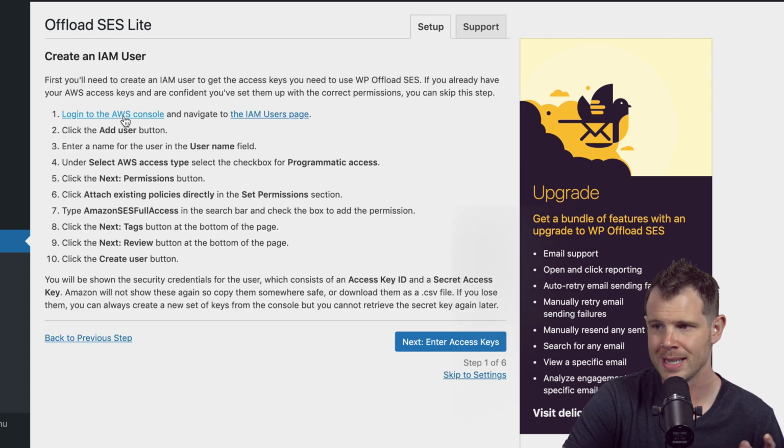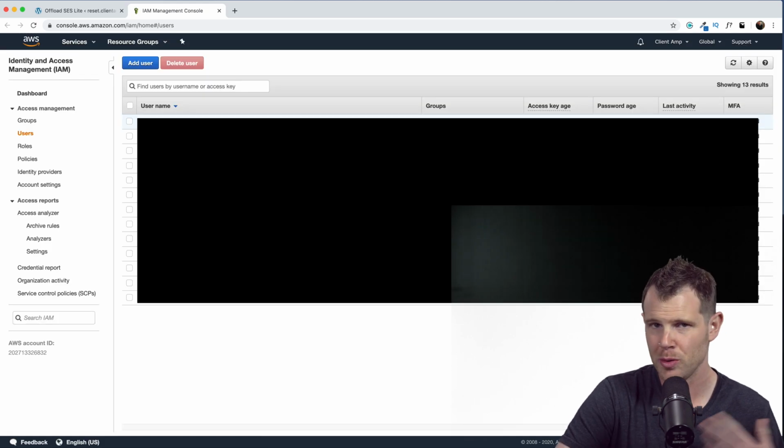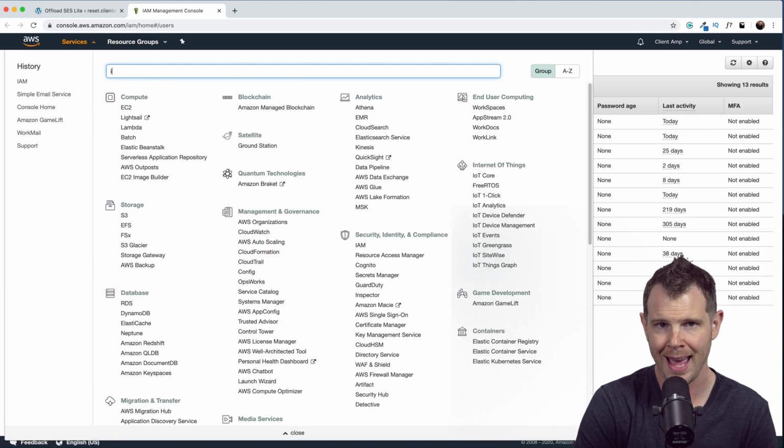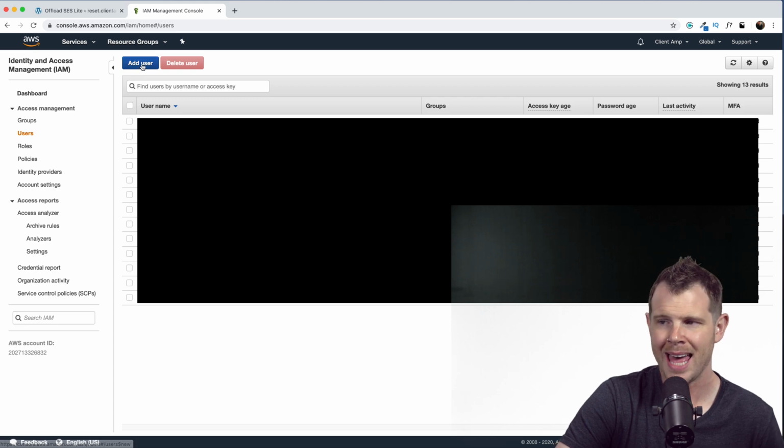So the first thing we need to do is actually log into SES and create what they call an IAM user. Let me show you how to do that. We'll click right here and that'll open us up into SES. Now, if you don't get taken to this screen, you might need to log in first. Just go up to Services and type in IAM. Then you'll need to go down to where it says Users. Now go ahead and add a new user.